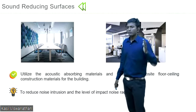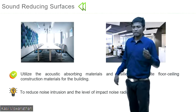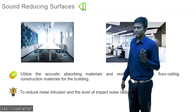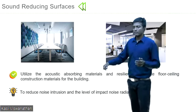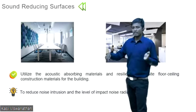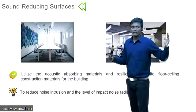And we need to implement some acoustical sound absorbing materials throughout the sources which create more noise, like in audition rooms, gyms, kitchens, dining and related spaces. We need to implement these kinds of absorbing materials throughout the ceilings and the walls. So it will help us to capture the noise without conducting it from outside.